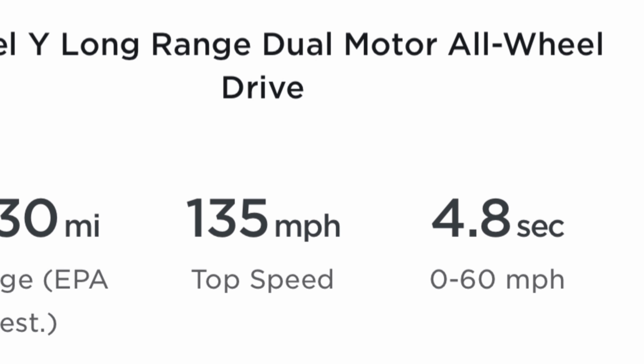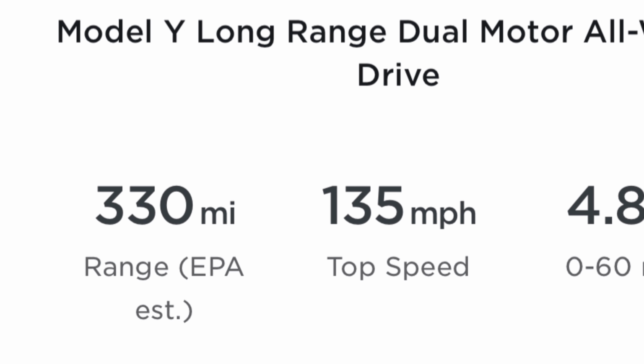surpasses the Ariya with a higher range of 330 miles, despite having a smaller 78 kilowatt battery pack. In terms of efficiency and range, the Tesla Model Y clearly takes a lead here, earning it a point in this head-to-head. Unlike the Model Y, which offers 3 variants, the Nissan Ariya expands your choices with 8 different variants.